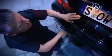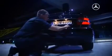Fine lines, which emphasize the CLC's expressive character. Small details with a great effect.